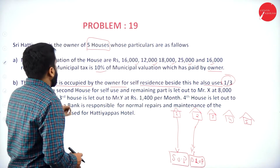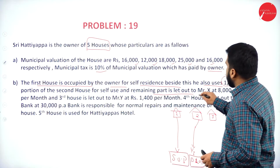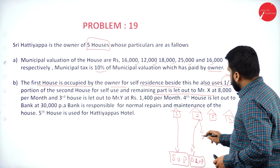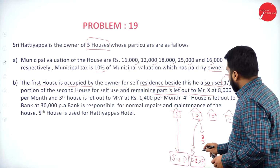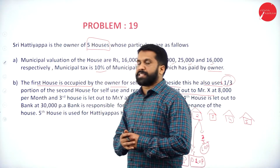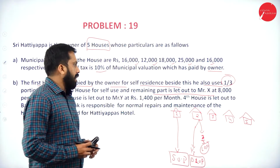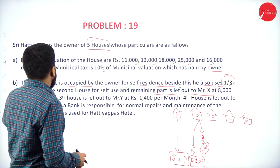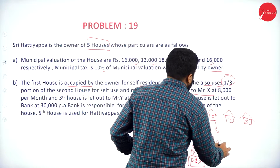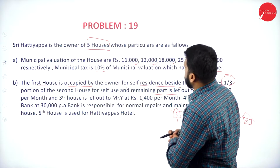Clear? Now, 1/3 portion of the second house is for self-use and the remaining part is let out to Mr. X. And the remaining 2/3 is let out property. This is clear. Your second house is completed. 1/3 deemed let out, 2/3 let out. Now, we'll go to the third house. And the third house is let out. So it is easy. Let out property. Over. Next.